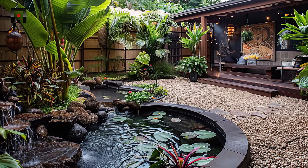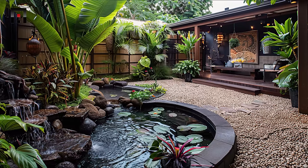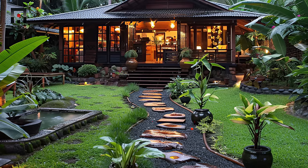Other structural elements include gazebos, water features, outdoor kitchens, and fire pits or fireplaces.